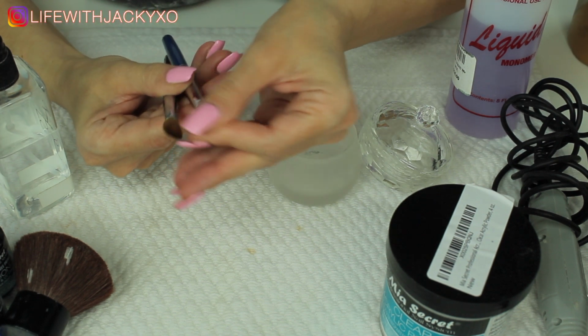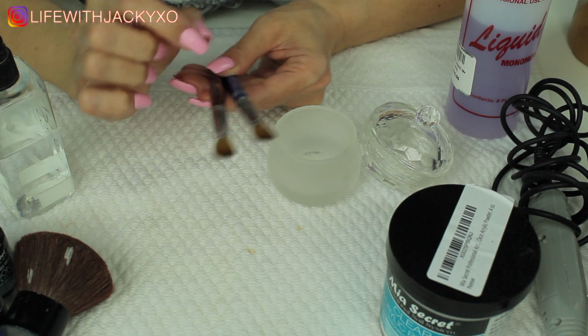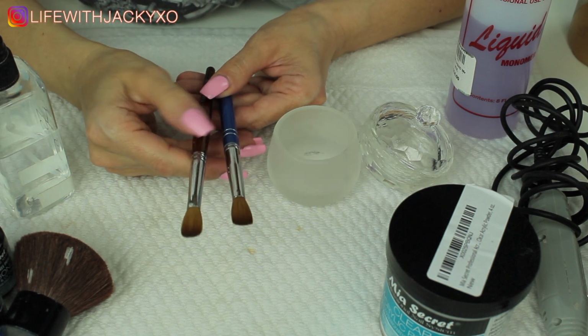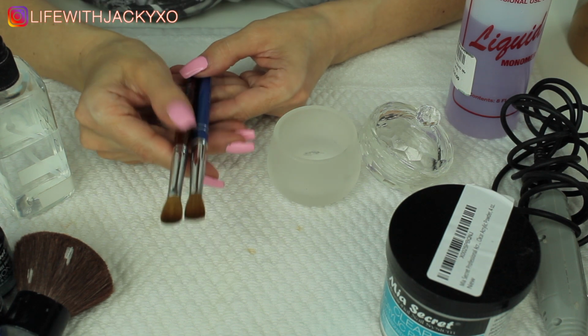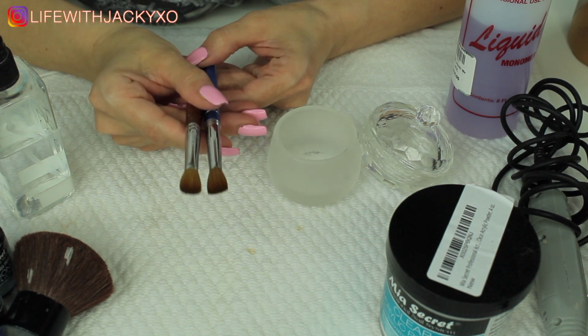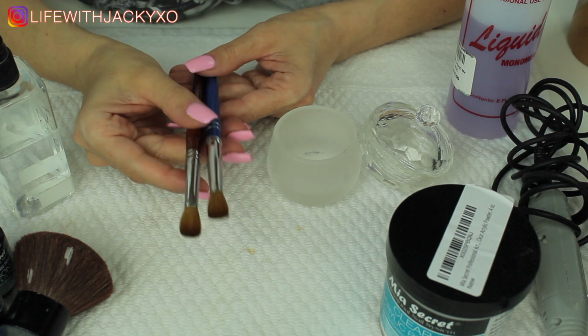I like a brush that's a little bit smaller because it allows me to control. I like the corners because I can do some edges, which again, I'm gonna show you guys. I wanna say this is a number 10 brush. Both of these are number 10, and that is the number that I like to use because I am able to control my pearl, and I'll explain to you guys what a pearl is.